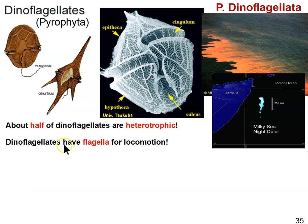So dinoflagellates are called flagellates because they have flagella for locomotion. They swim around, and if you look in the diagrams here, you can see that. This is a scanning electron micrograph of a dinoflagellate, and they have these grooves in their cell wall. And the flagella lies along the groove, or originates from the groove in the cell wall.